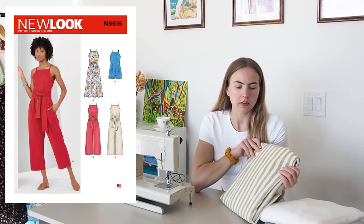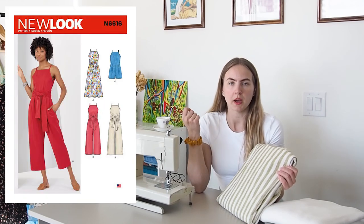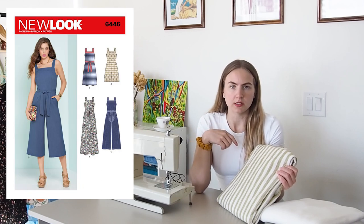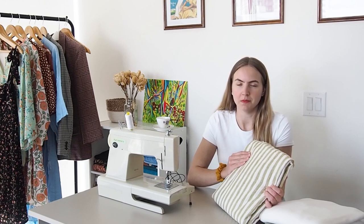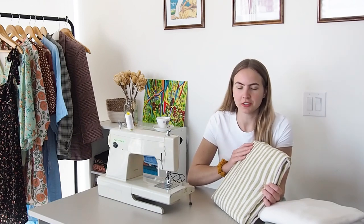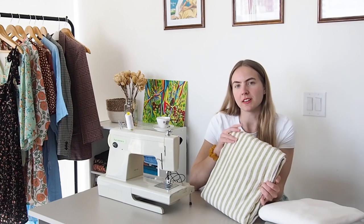I am also playing with the idea of using another jumpsuit pattern, maybe something with no sleeves, which would be kind of fun for the summer. But this one is a gorgeous fabric, and I'm really happy I decided to splurge on it because it feels really special, and I know I'm going to be able to make something that I love to wear all the time.